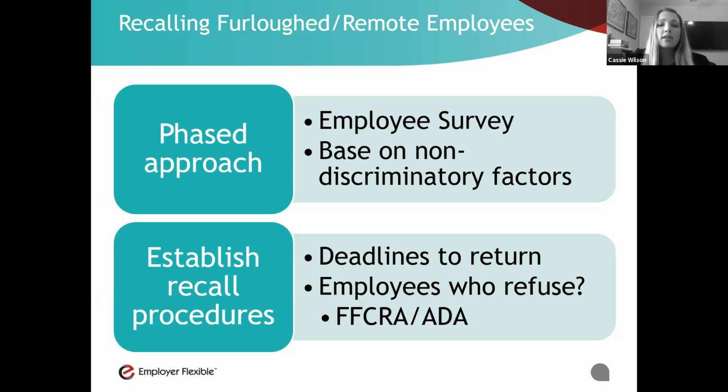And then keep in mind that you may have some employees that are hesitant to return. There's many different reasons why this might be the case. Maybe they're making more money on unemployment on their couch right now. That's a reason, but it will be ending shortly when we lose that extra $600 a week at the end of the month. Maybe they're under a quarantine order, or maybe they just don't feel safe. So you need to determine how you're going to handle these types of requests.